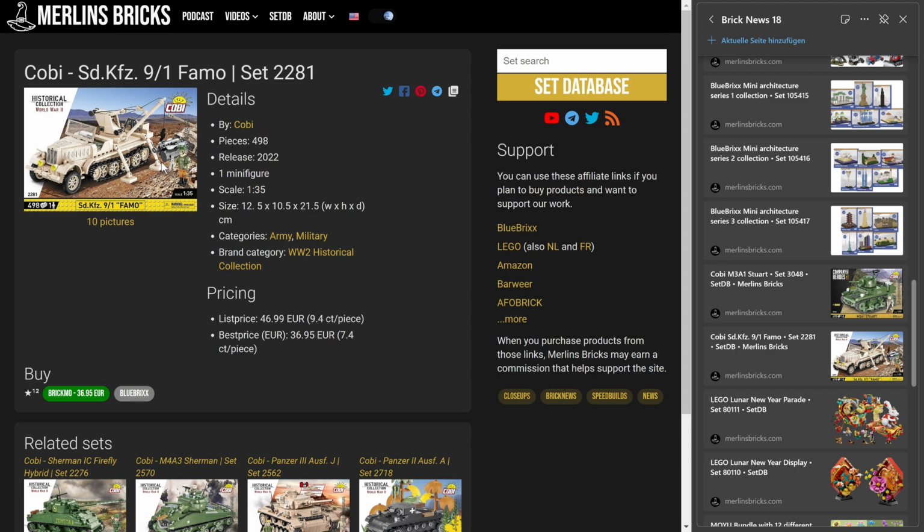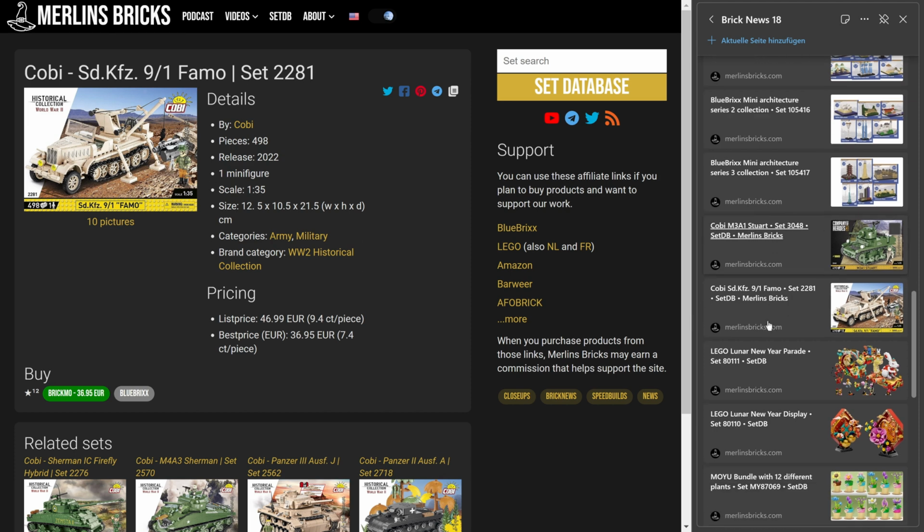It's in the standard World War II historical collection by Cobi, 598 pieces. Over here in Europe, it's now available for roughly 37 euros. That is 7.4 cents a piece. These Cobi vehicles are not cheap. Anyhow, it is scale 1/35 as well.